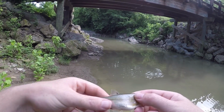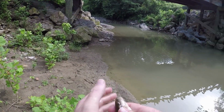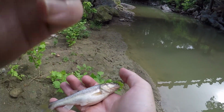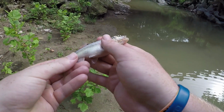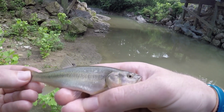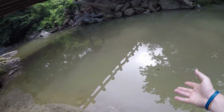Look at this guy, big fat boy. Whoa, whoa! Oh, there goes my pole. Look at this guy. Look at him. Freaking guy is huge. Look at the color on him. See ya.